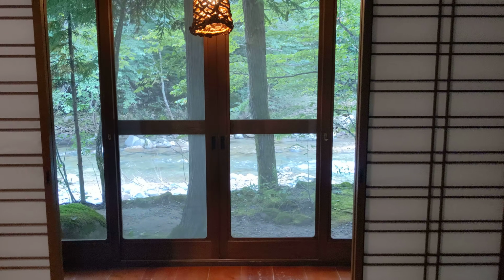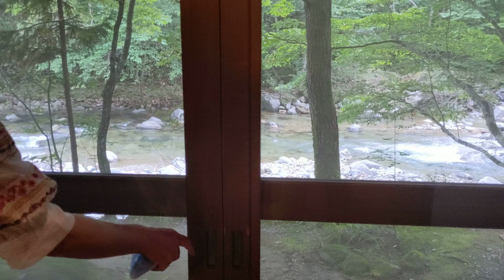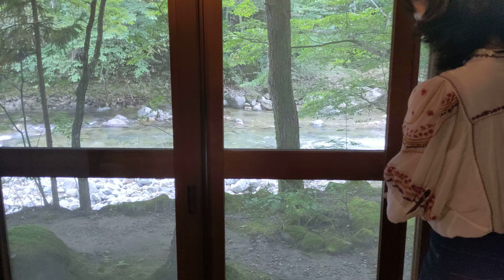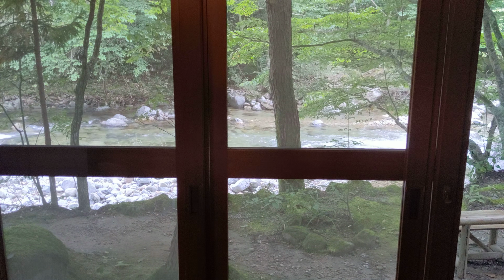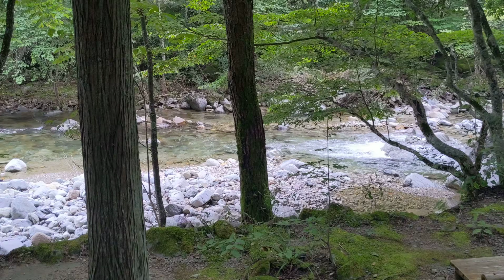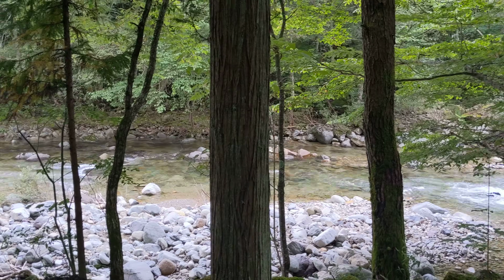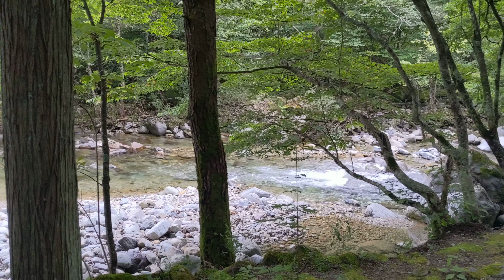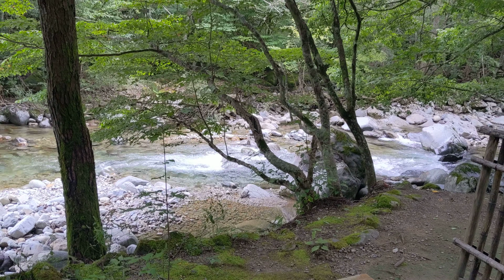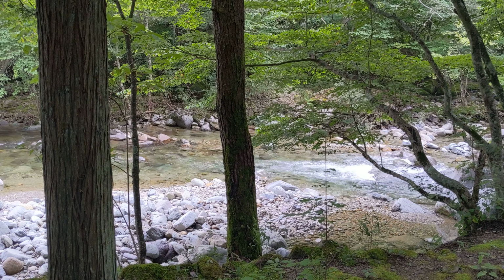ちょっと開けて。開けて。All right, so there is the river. Garyu Suite at Wanosato Ryokan.